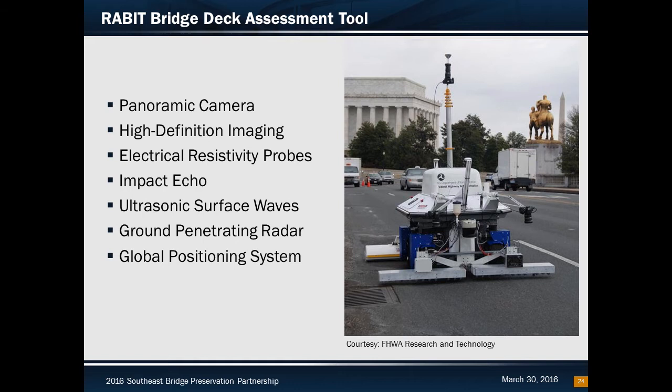I like that question. All these things that I've been talking about are wrapped up in this one. It's got the panoramic cameras, does the high definition imaging, impact echo, and GPR. That seems to be where a lot of people are heading. This does both of those things in addition to some other items. Hopefully this is something that takes off and we're able to use.